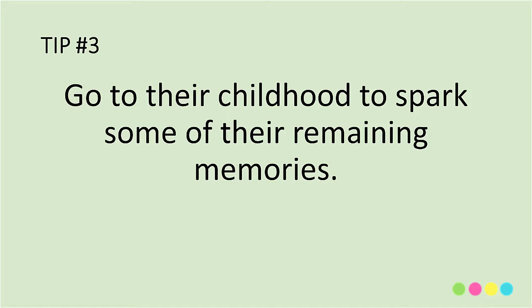Well, knowing what we know about dementia and that the longer term memories are more preserved rather than the short term memories, as much as possible, you want to go back to those earlier memories, go back to their childhood. So you want to ask them questions about, "Tell me about the first car that you had. Tell me about how was your wedding. Tell me about your childhood best friend. What did you do on the weekends when you were growing up? Where did you and your family go on trips?" Or whatever question you want to think of.